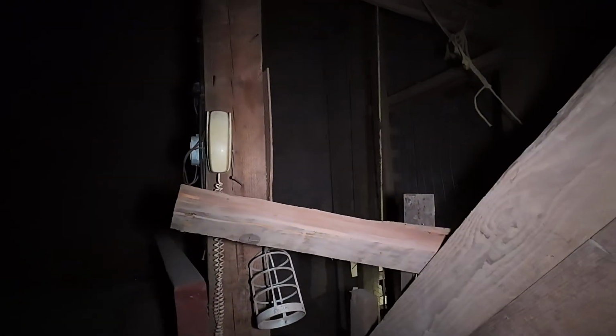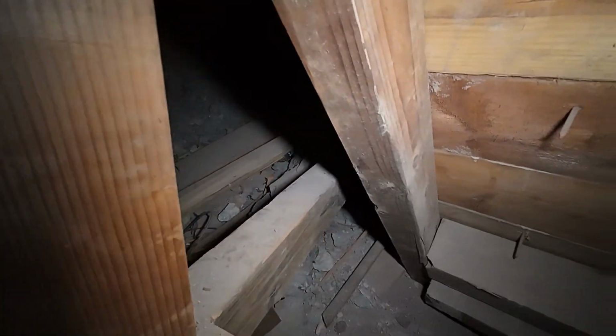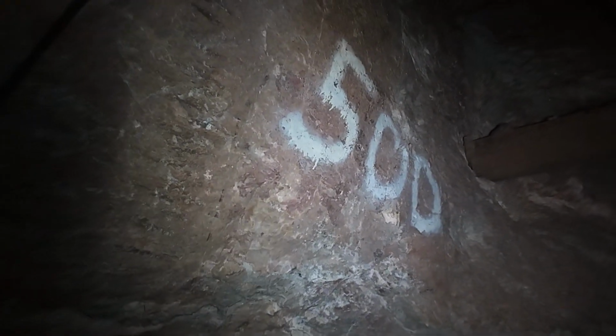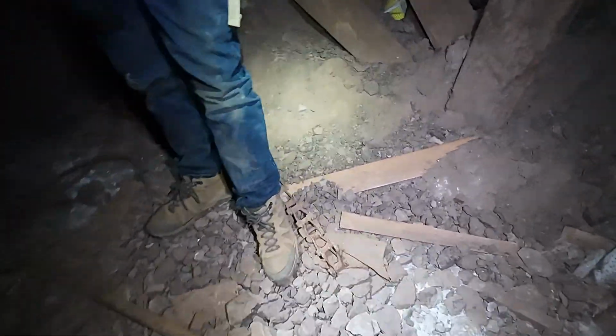Antique phone. It's connected to the wall. How old is that? We are now at the 500-foot level. I can't believe there's still stuff from mining way down in the steep. I saw another trench at the last platform. Saw another one? Yeah. It was definitely dead. What is that piece of chain? Glove? Part of the phone. Hey, there's another phone. So weird how they used to be attached to the wall, right?